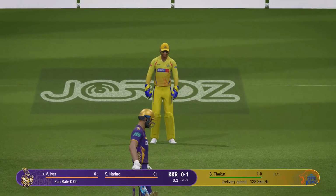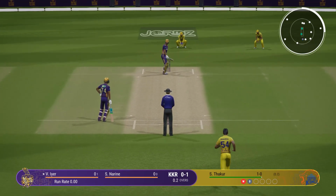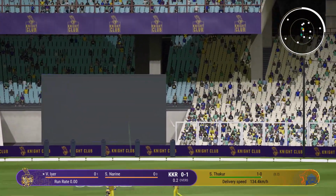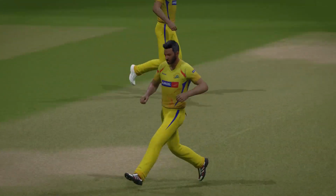Nearly gets the edge. Thakur with a great delivery there. Time to keep the pressure on now. Great ball, that last one, to find the edge. It's just a case of finding the same spot. Gone. Great reflexes. Beautiful take. Caught and bowled.